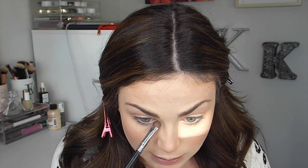And then using a brush, because I find it easier just to get into the inner corner with a brush, I am going to use that same shade to keep that area nice and bright. I am going to put some of the NYX Wonder Pencil, this is like a very nude eyeliner, into my waterline. There are just shadows all over my face right now.